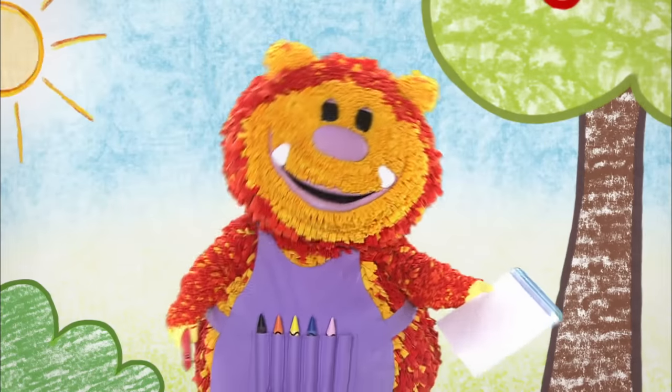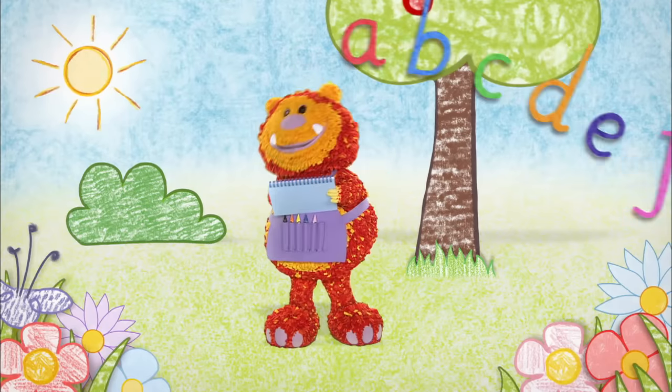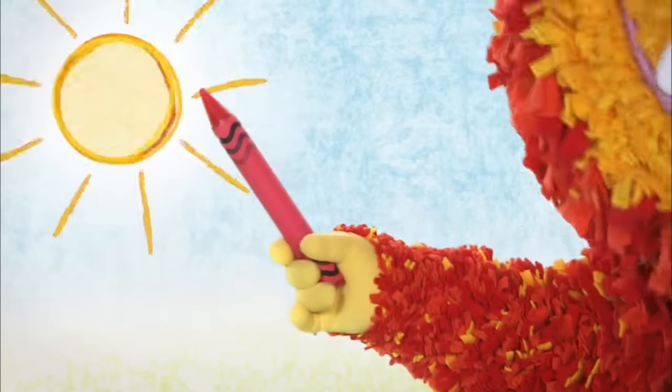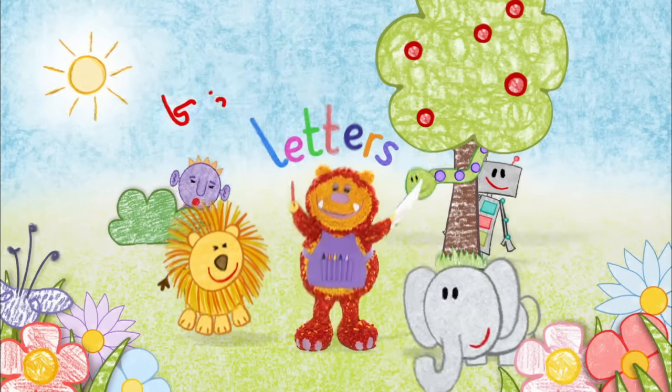Name is Squiglet. And have you met all of the letters in the alphabet? So grab your Squiggle Pads and Squiggle Sticks and write them all with me. It's fun when you get squiggling.